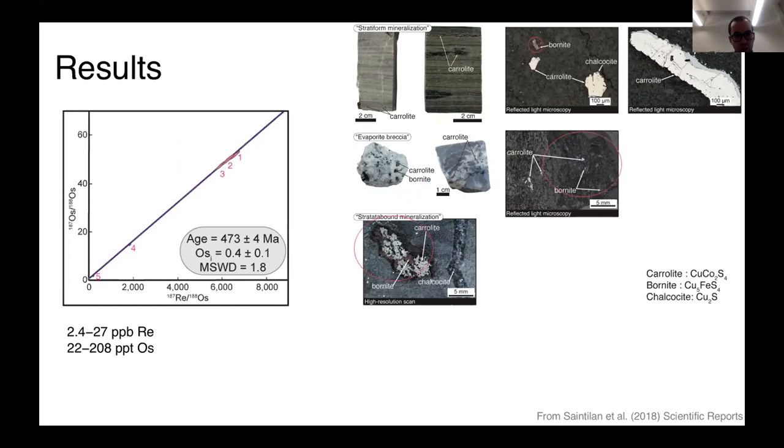For bornite, which was common to the stratiform mineralization and evaporite breccia, we got a much younger age with, again, a very nice MSWD and a much lower, what we call juvenile, osmium isotopic ratio. So we are here in the lower Ordovician, and this highly juvenile osmium isotopic ratio points to a potential crustal derivation, but very close to the mantle source for osmium.